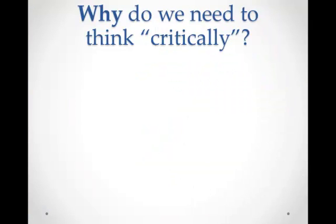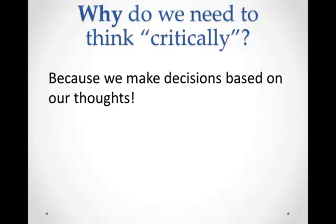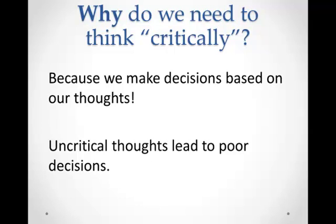Why do we need to think critically? Well, everyone thinks, but not everyone thinks well. Our thoughts are often biased, distorted, partial, uninformed, and occasionally prejudicial. But the decisions that we make from our thought often follow us for the rest of our lives. That means that uncritical thoughts will lead to poor decisions.